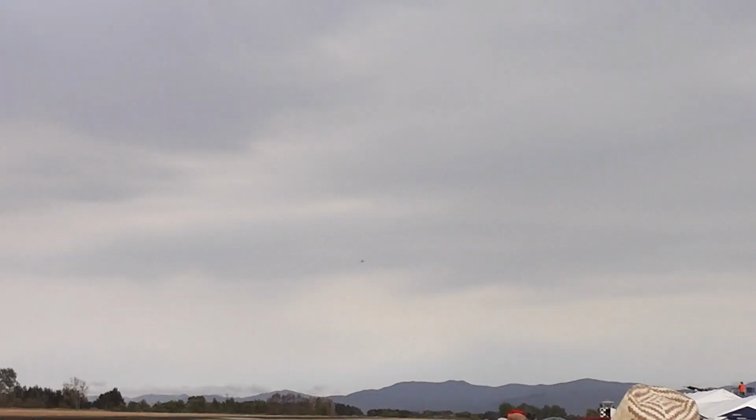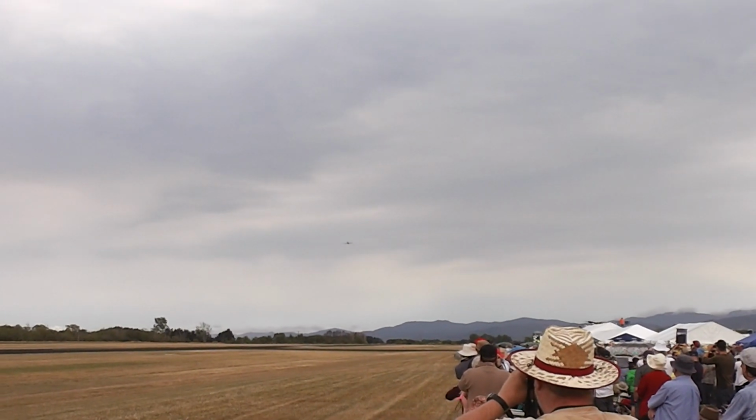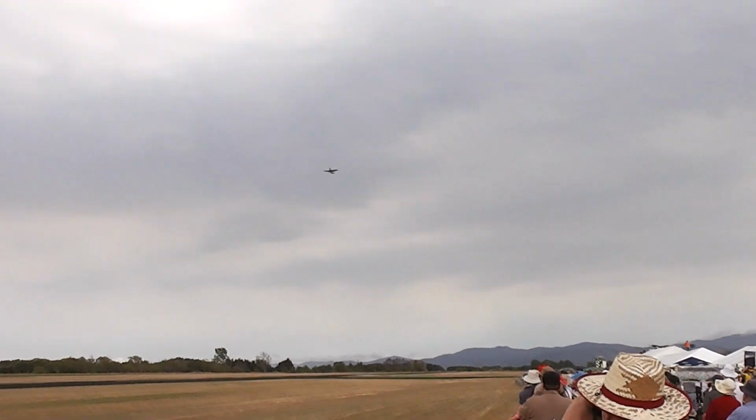Of course, it was ordered by the RAF as the Mustang 1. There were about 300 of those ordered with the Allison. But when they came over, the Rolls-Royce guys thought, yeah, we can do better with this, so they fiddled with it and put the Merlin in, and we have the aircraft you see now.